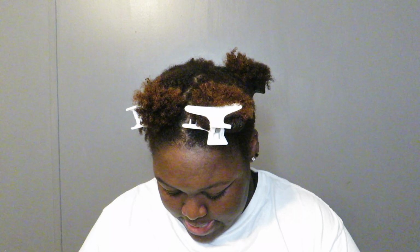It's the DevaCurl fragrance-free and hypoallergenic super cream. It's a rich coconut-infused definer for coarse curls. And I'm guessing this is my hair type, since coarse curls are like 4C, well, type 4 hair, I think. I don't know for sure.